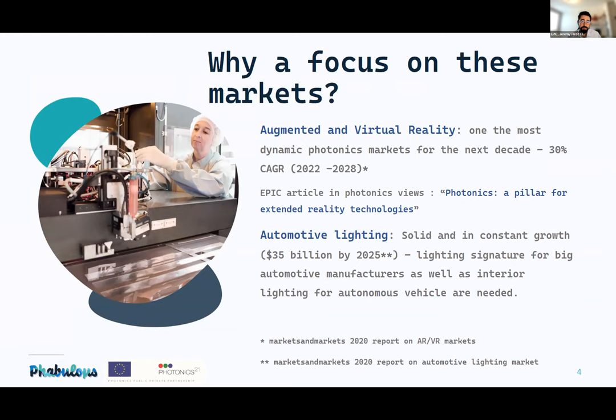Photonics technologies that we already know are one of the pillars of extended reality, so the AR and VR market. And automotive lighting has constant growth and is a solid market, and one of the most promising markets for photonics in the automotive industry, with more than a 30 billion estimated market in 2025. We also know that the lighting signature is now a strategic way for companies to differentiate, as well as autonomous vehicle lighting, which will be really predominant in the near future.